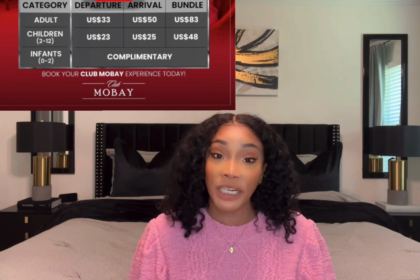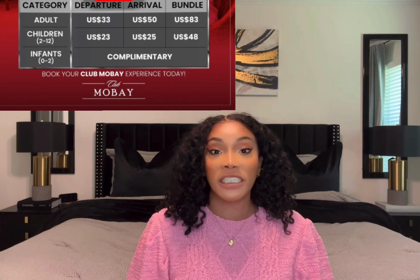Lastly is their departure service. It's $33 per adult, $23 per child, ages 2 to 12. Most people who use this service say that the departure service is the best service to choose. It gets you your money's worth because you can go into Club Mobay Lounge and enjoy free food and free drinks while waiting on your flight to leave.